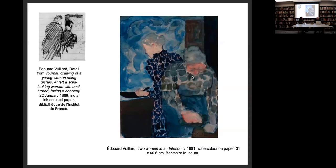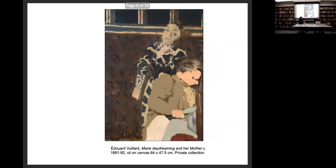But Vuillard said, I always work from memory. I never make anything up. And we know virtually every person he portrays in his work is somebody he actually knew. Sometimes they were patrons who were paying for portraits, but he knew them. So his work is always autobiographical in that sense. And these little images, the one we just saw and the one we're looking at now, are sketches, or private works. They were not commissioned, and they were never going to be shown.